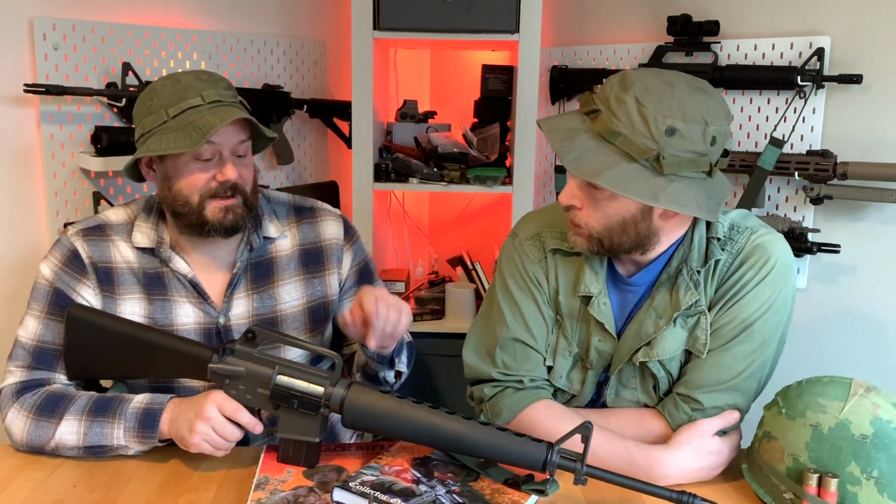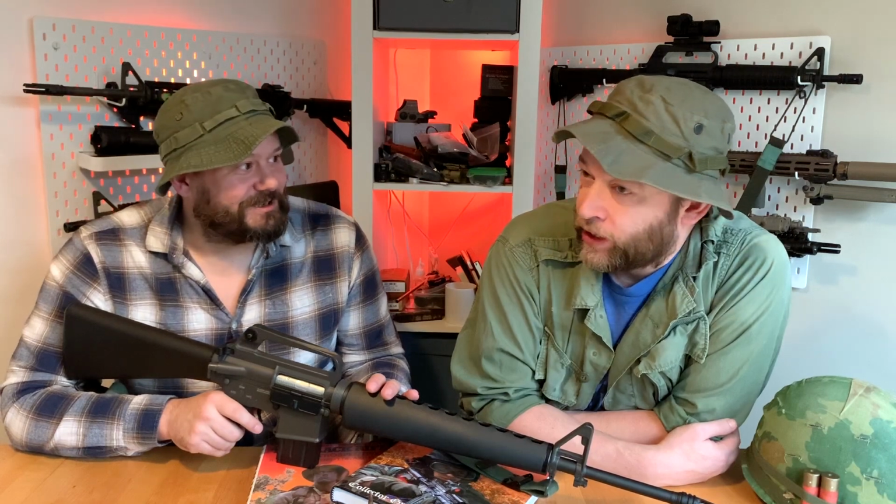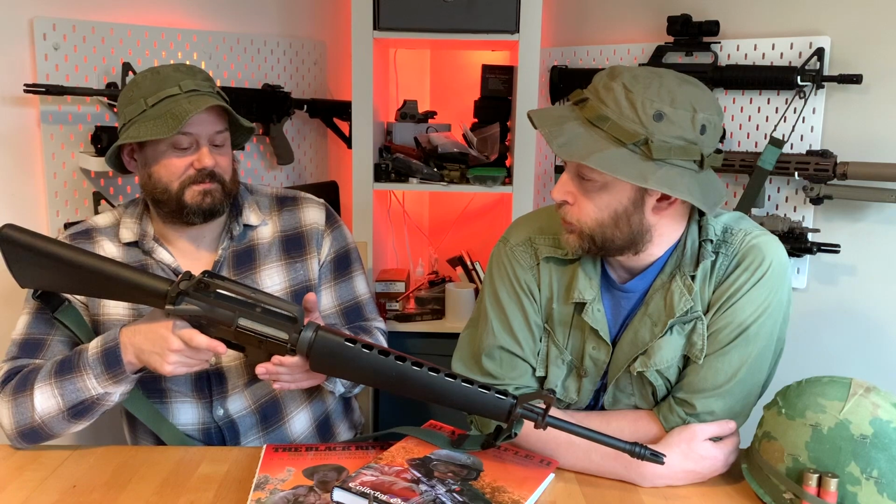No, these are not sustained fire guns, and that pops up again and again. These are meant to be shot at a maximum rate of about once every 2 seconds. And that full auto is for getting out of dodge, if someone's on top of your trench, or you're about to put an assault in.